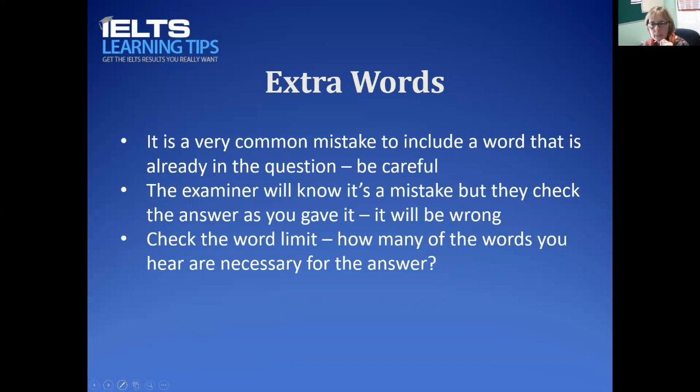When you have a word limit, usually it's 1, 2, or 3 words. If it says 3 words, you don't necessarily need 3 words, but make sure that you work out how many words you actually need. So do you need all 3? Do you only need 1? Or do you need 2? And again, the question will give you the answer to that. Sometimes it's possible to have 2 words or 3 words. There are options within the listening, but whatever you choose, it must make sense as an answer to that question.